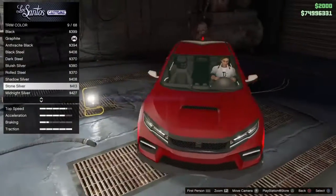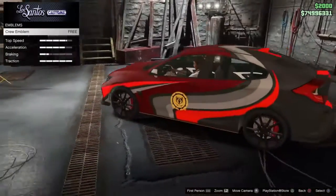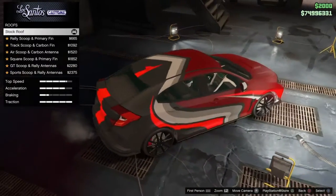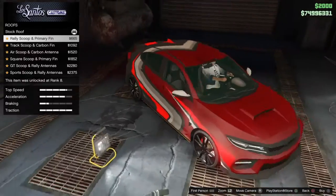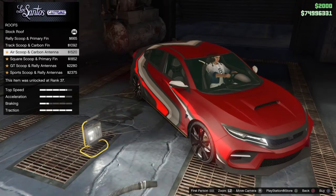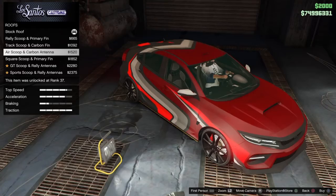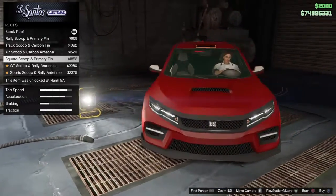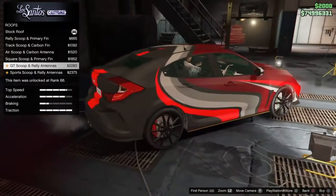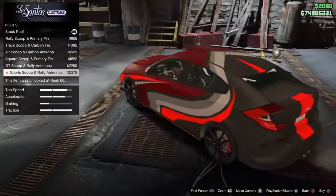Steering wheel. Nice. And that is graphite, as most are. The crew emblem right there on the side, pretty large. The roof, we got stock, rally scoop and primary fin, track scoop and carbon fin, air scoop. Interesting, air scoop and carbon antenna, square scoop and primary fin, GT scoop and rally antennas. Interesting. Sports scoop and rally antennas. A lot of antennas up there.